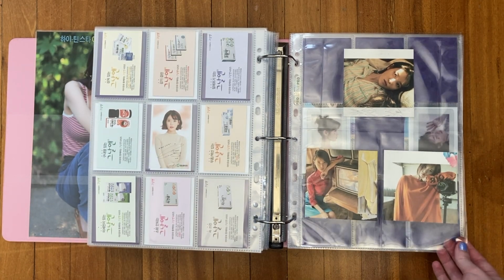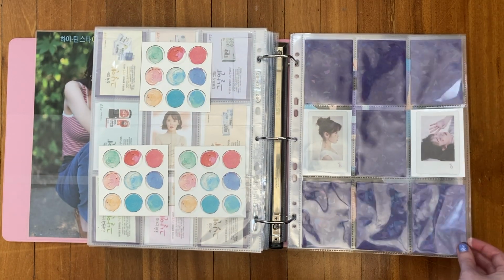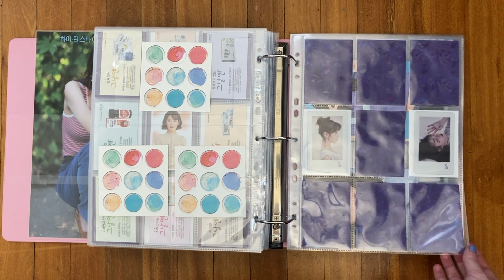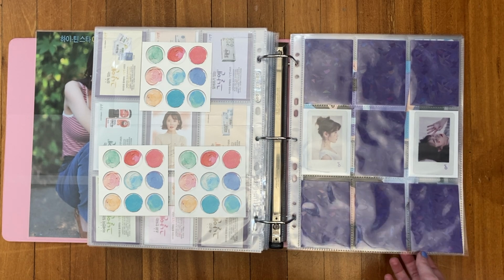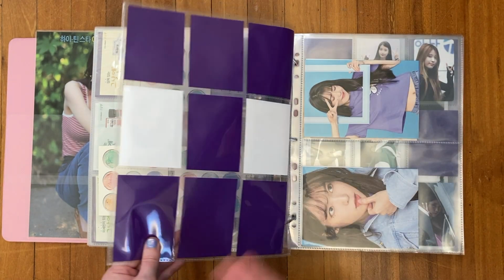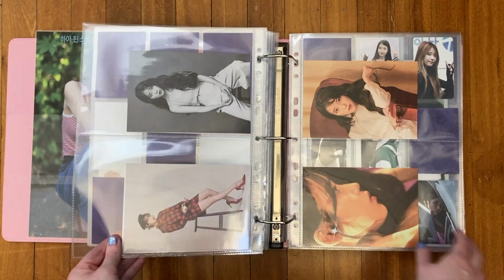Postcards from her Palette album. Then we have the transparent cards from her first gen Uena fan club kit. There are also 10 postcards that came with this first gen kit, which I don't have yet, but I did purchase recently and are on the way. So I just have the photo cards, but the postcards will come soon. Then we have postcards from her 2018 Season's Greetings.